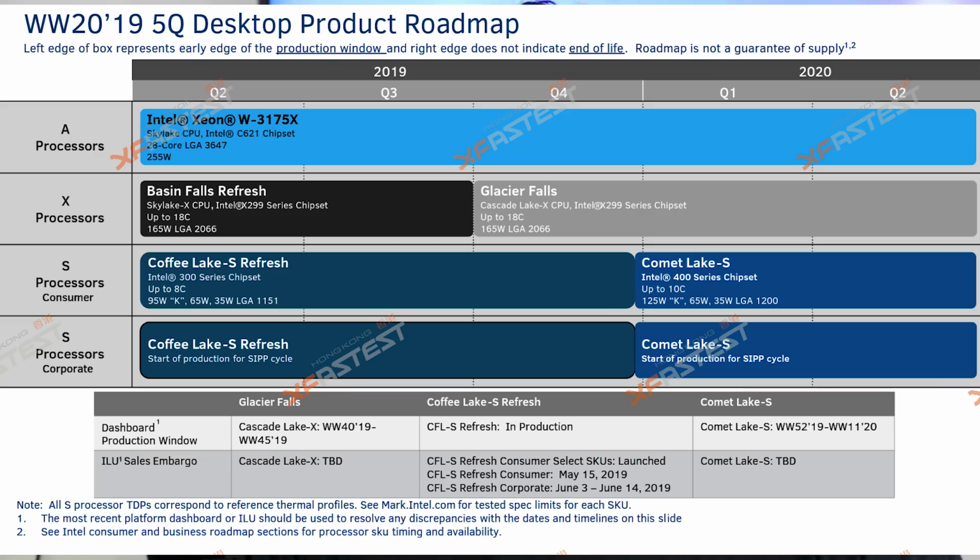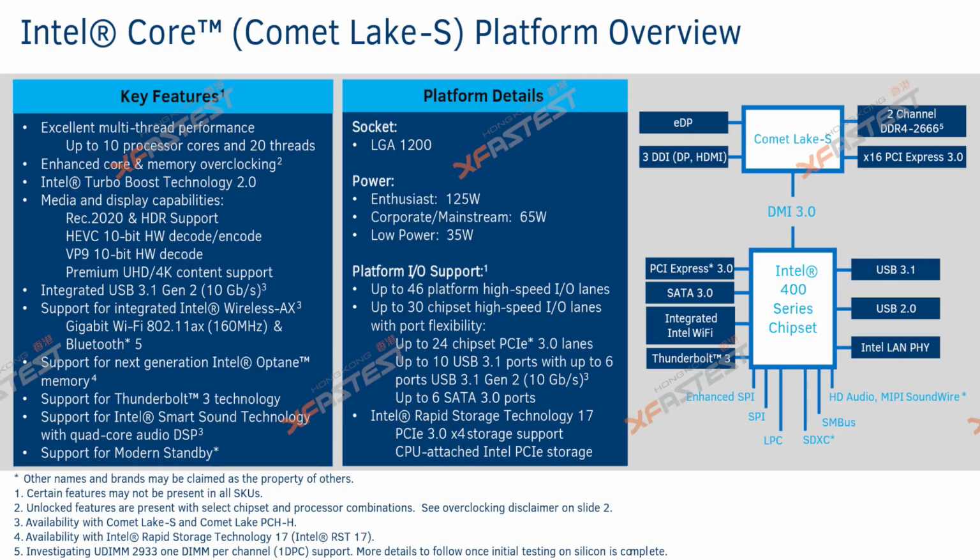As for other details of Comet Lake, there's still not that much known regarding clock frequencies. I have heard that they do run a little faster than what we have with, let's say, the 9900K, with the equivalent number of cores active, but obviously that's not known yet, and we've also seen that it appears to be 125 watt TDP. And in the final piece of news for today, Nvidia.